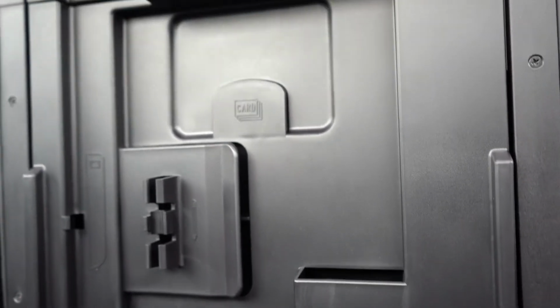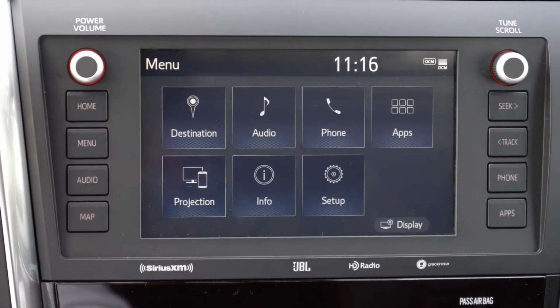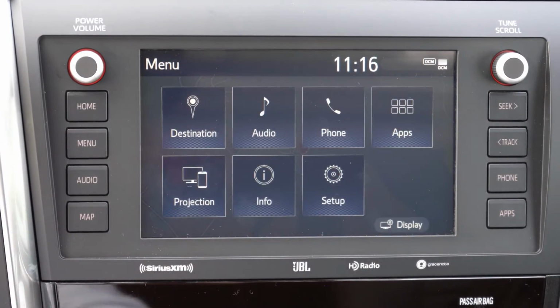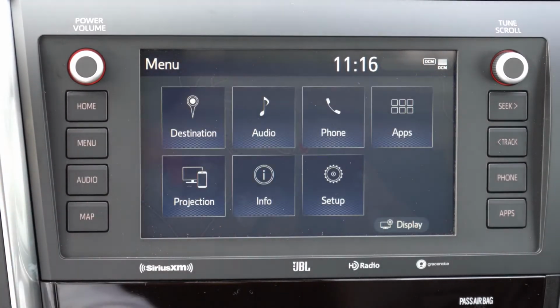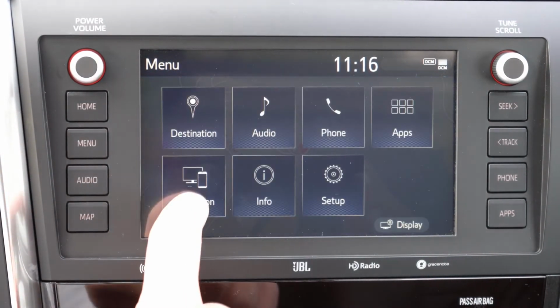But nonetheless, let's go ahead and make our way to the tech display on the Sequoia here. And so perhaps this is maybe one of the areas where I wish Toyota improved upon a little bit more, although they did improve upon it actually for 2020. 7-inch color touchscreen display will come standard across the board, which will include Bluetooth and audio streaming as well as Android Auto and Apple CarPlay.